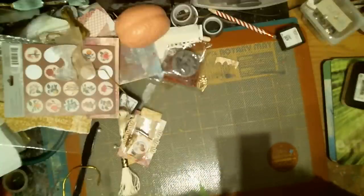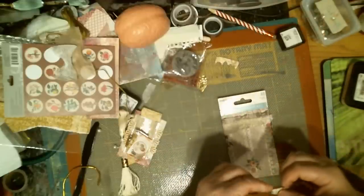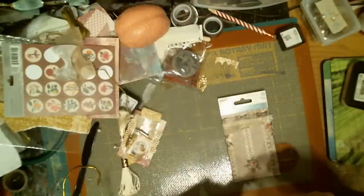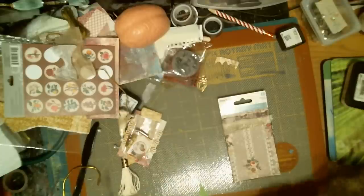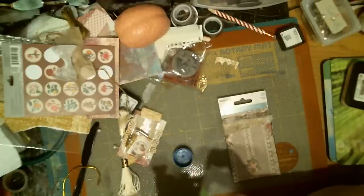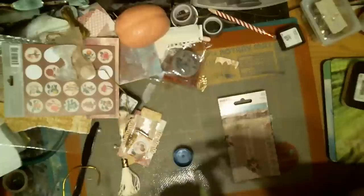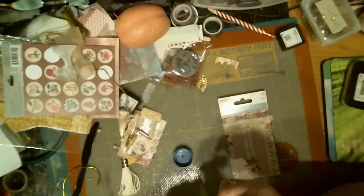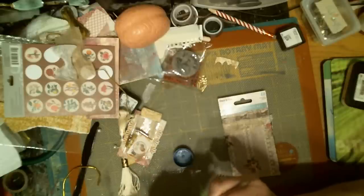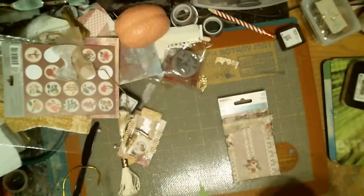Alrighty. And I'm gonna glue this on so it has a chance to set. Not sure how they managed that, unless it was some kind of air holes, strategically placed around the plastic.